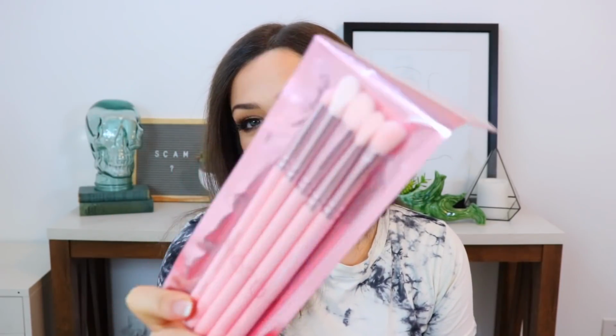Okay, let's go ahead and move on to the second bag here. All right, so we have another little set of eye brushes here, and I honestly almost think you can't have too many eye brushes, though I'm probably verging on too many. Probably. I take it back. Maybe you can have too many eye brushes.